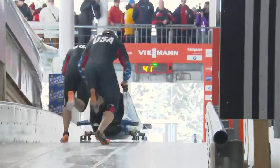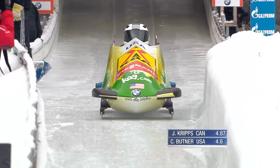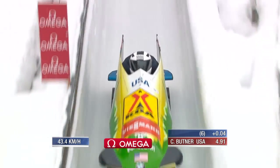Cory Butner with Chris Langton behind him. Steve Langton also sliding with Steven Holcomb frequently. See it at the start. 4.91, not bad.